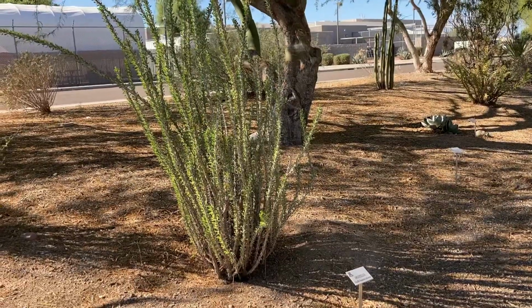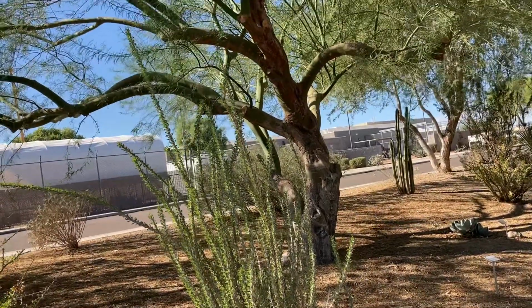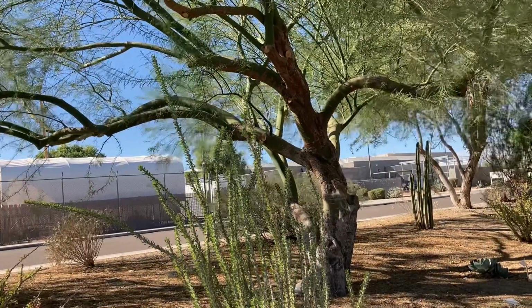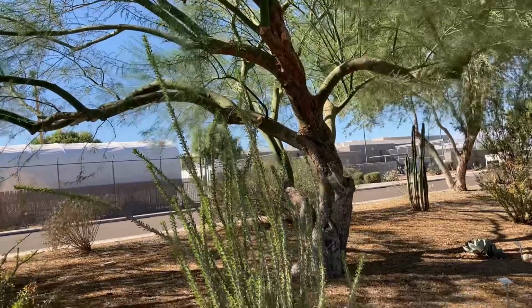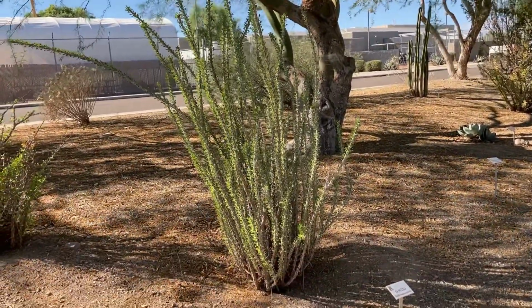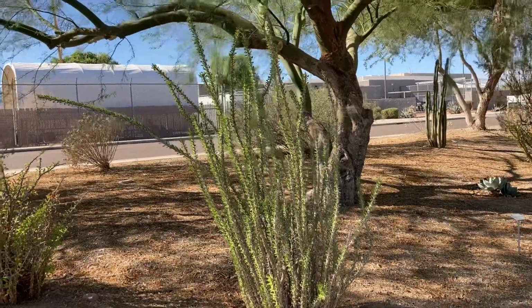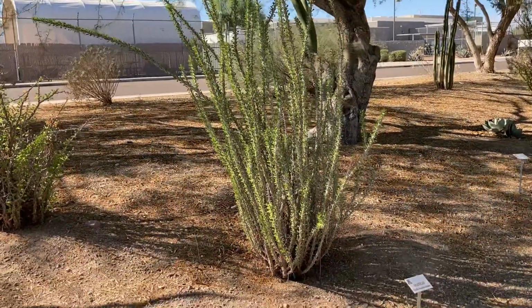This is an ocotillo. This is a beautiful plant, and when it blooms, it has bright orange flowers on top, and you see a lot of these in the desert. The more rain we get in the summertime or during our monsoon season, the brighter green the ocotillo will become.